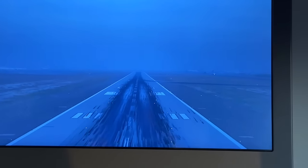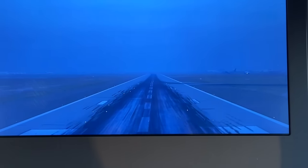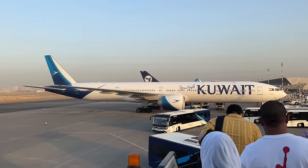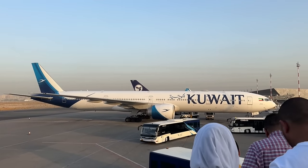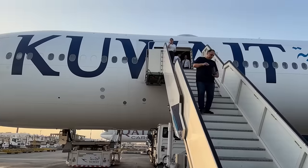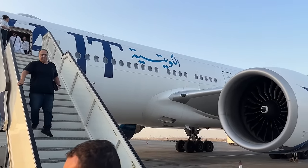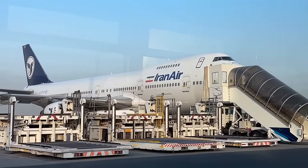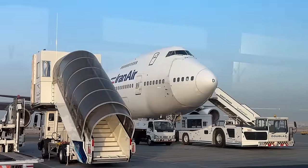I will say, however, that Kuwait Airways does have their own brand new terminal that opened in 2018, Terminal 4, and we will get a good look at that space. For now, however, we arrived previously into Terminal 4 with Kuwait Airways, where we got a good look at not only some of their other 777s, but also drove right past this incredible Iran Air 747-200.